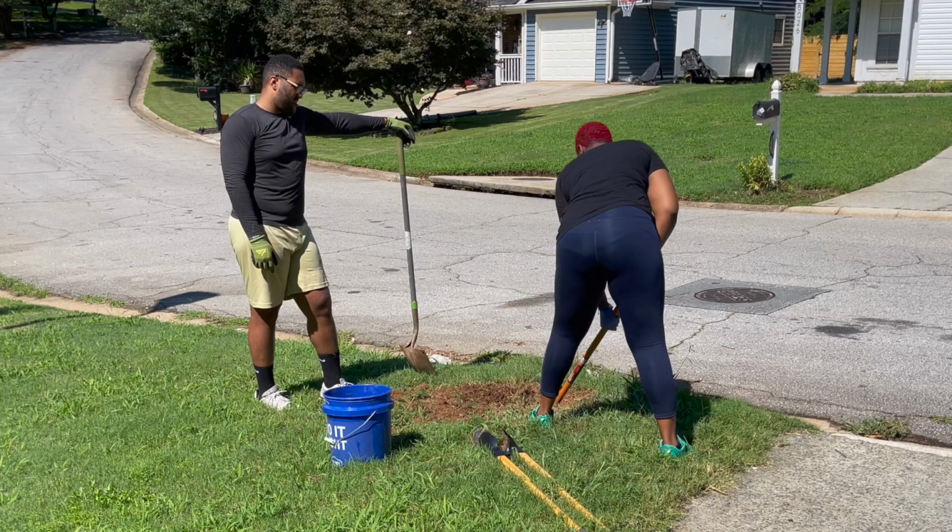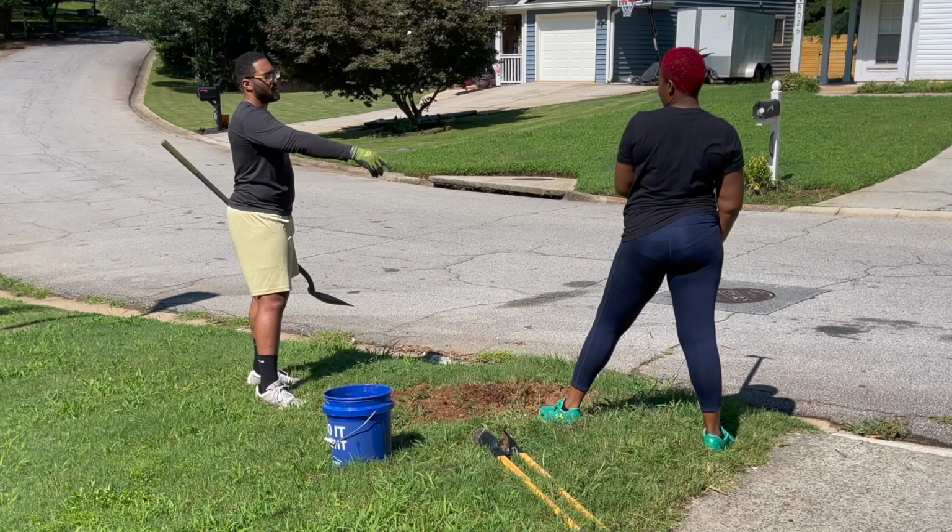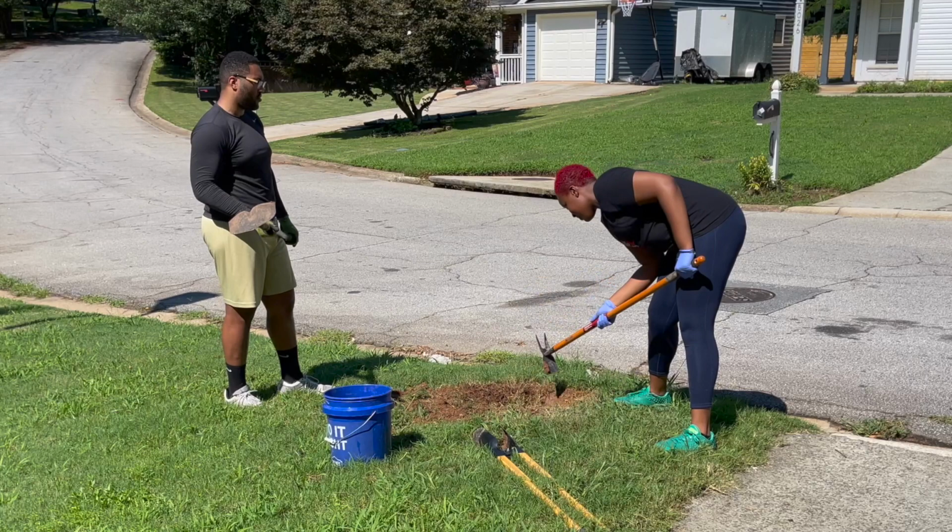I was really, really invested in trying to contribute to this project because to me, this was the start of all my future home projects. So Ian was assisting me on how to knock out all of these giant rocks.